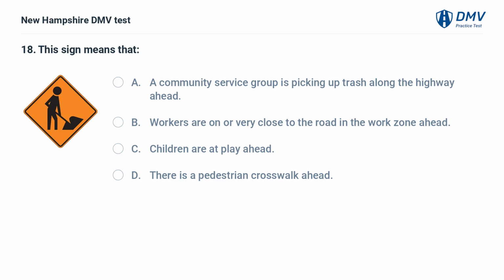This sign means that A. A community service group is picking up trash along the highway ahead. B. Workers are on or very close to the road in the work zone ahead. C. Children are at play ahead. D. There is a pedestrian crosswalk ahead.